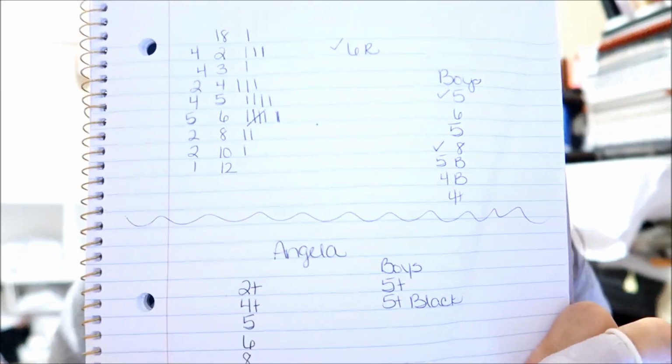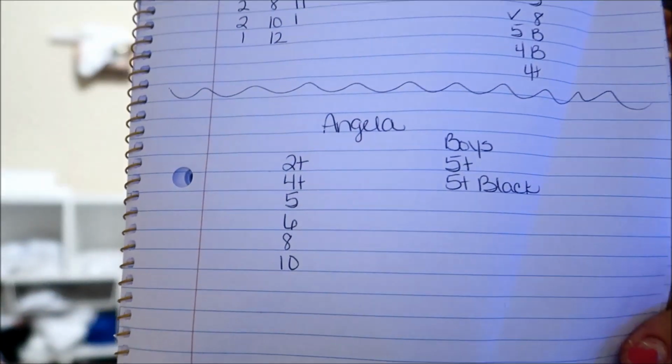I did inventory. I haven't done inventory in a while. And so this is what I did. I just write down the size, I write down tally marks for each order, and then I write down how many shirts I have on the other side. So that way I know. And then I wrote a little note of sizes I want to order from Angela. I have a box upstairs, and Sterling says from Kids Custom Design, so it's from Angela. And yeah, I need to contact her.